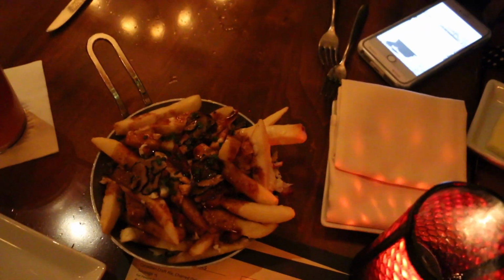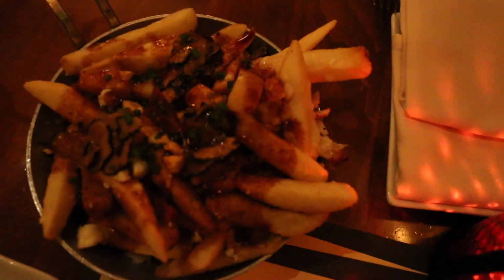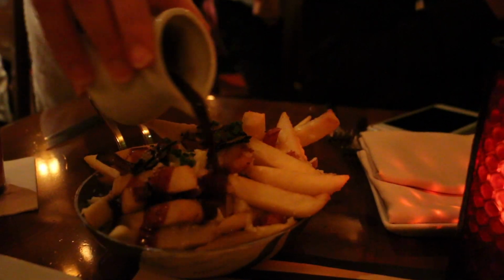In terms of food, what we ordered as an appetizer is the Cellier signature poutine. We really wanted to go for something that was a Canadian dish, and the poutine is definitely a Canadian dish. The poutine is going to have French cut French fries. And then on top of that, they're also going to be using Canadian cheddar and truffle, as well as a red wine reduction. So that is already just going to be a really great mix of flavors that is going to, I'm sure, taste amazing.